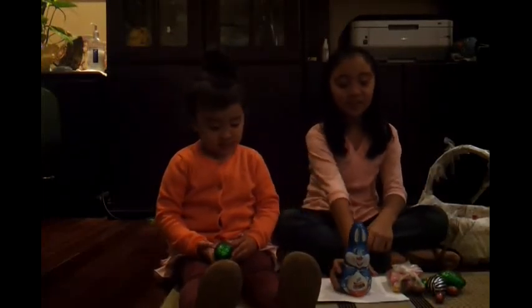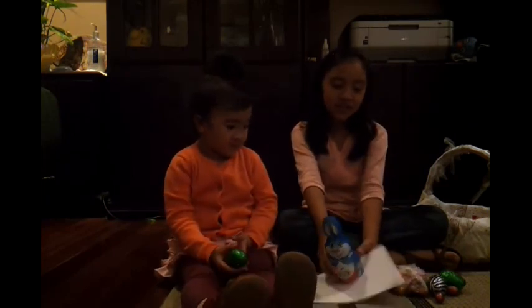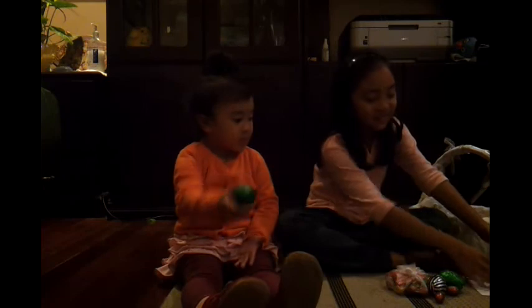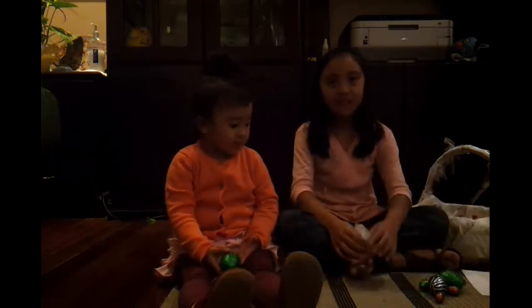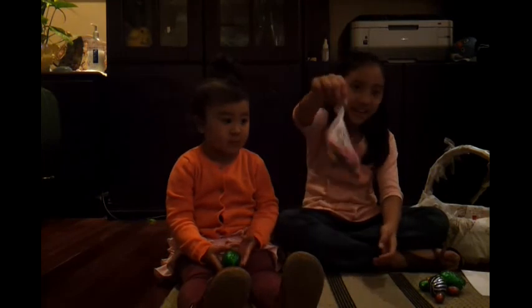Today we're going to be opening up this Kinder Surprise. We're also going to be telling you that first thing in the video, you might have seen us having an egg hunt. These are some of the eggs that I got because a lot are in here.